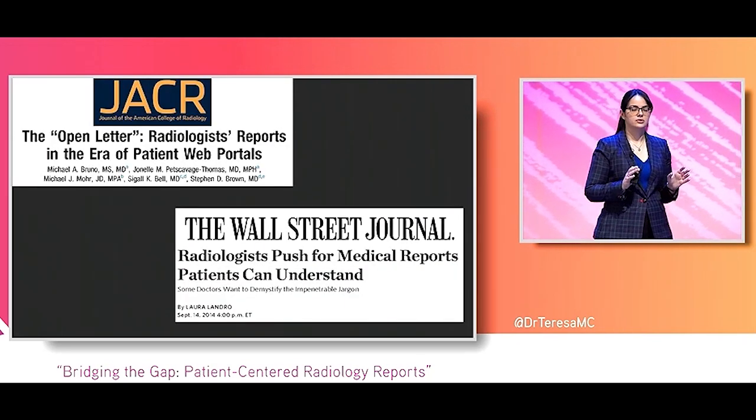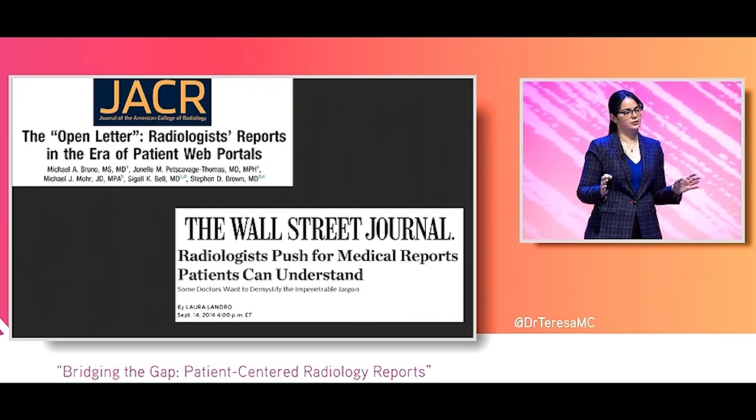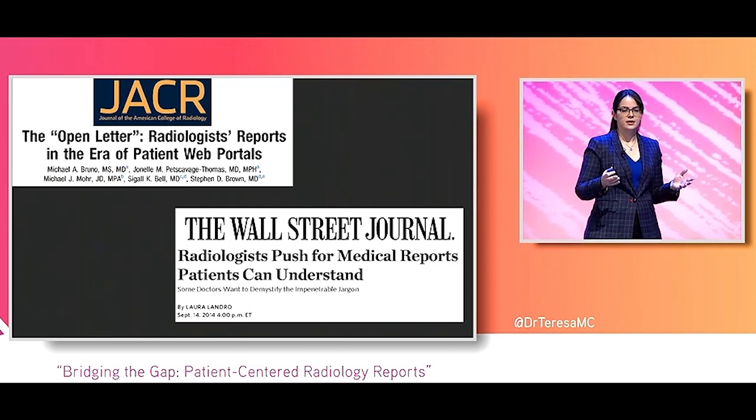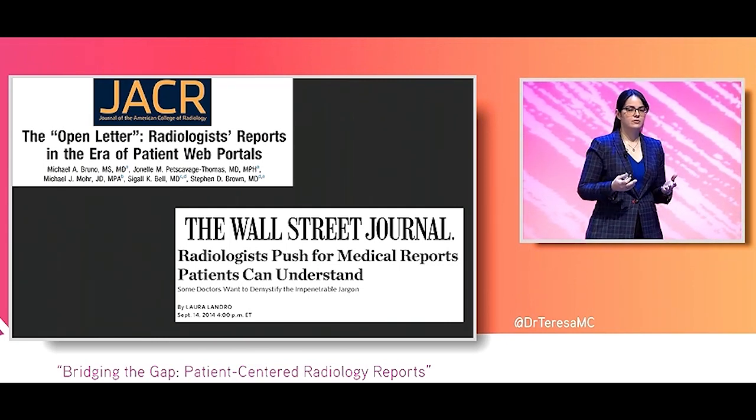Online patient portals are now essentially a national standard, and patients and their families are increasingly accessing our reports through these portals. But we have to remember that access does not equal understanding, and patients often cite lengthy radiology reports with overly technical terms as barriers to their comprehension. And health literacy issues also affect many of our patients, with over 80 million US adults having limited health literacy.